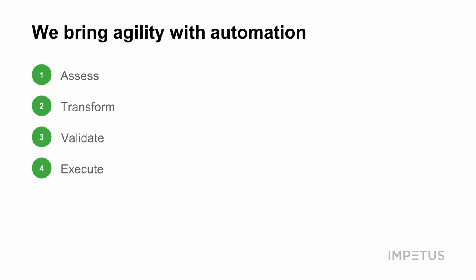We go through this four-step process. Oftentimes we call it a four-click paradigm. It's all about driving automation in these four key areas. The first area is assessment.